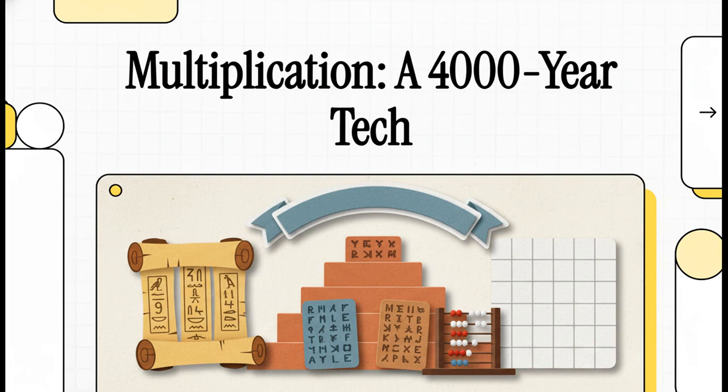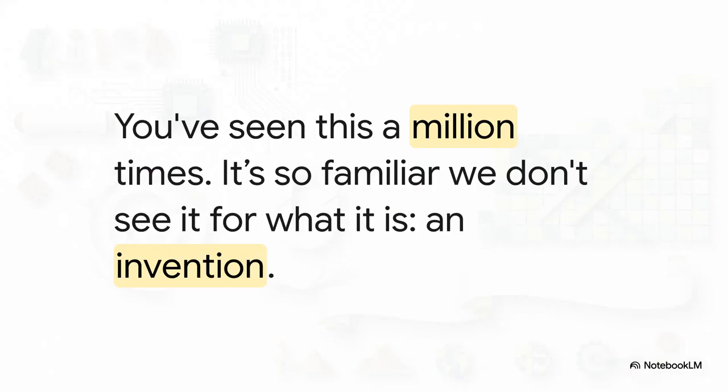When you hear the word multiplication, you probably flash back to elementary school, right? But here's a different way to think about it. It's not a subject, it's a problem humanity has been wrestling with for over 4,000 years. So today, we're going to see how that simple chart from your classroom wall is actually a profound piece of ancient technology. You know this thing.